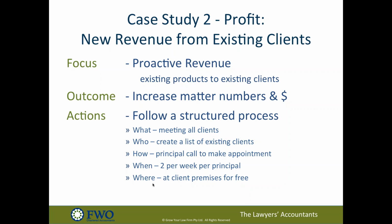They're currently focusing on, and continuing even more so, 2 meetings per week. And where are these held? They're held at the client's premises, and they are held for free. We are not trying to generate chargeable hours here. It is engaging with the clients in an environment that they're comfortable in, so that we can identify their needs.